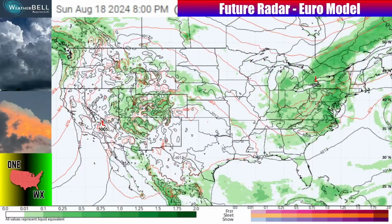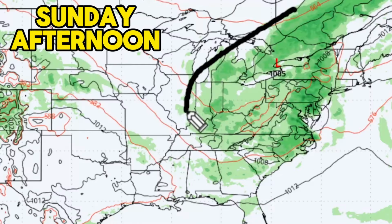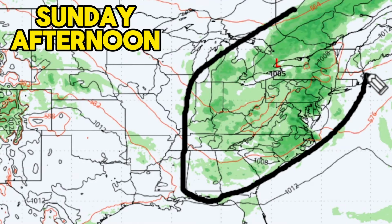Looking at the future radar that's going to come with this pattern change, you can see the culprit low pressure system and where the cooler air is going to come in behind it. There's that low pressure system, the L, right over parts of New York State. You can see it there in the western part of the state as I zoom in. We're going to have all the shower and thunderstorm activity on our Sunday associated with the moisture and the heat that's out ahead of it.